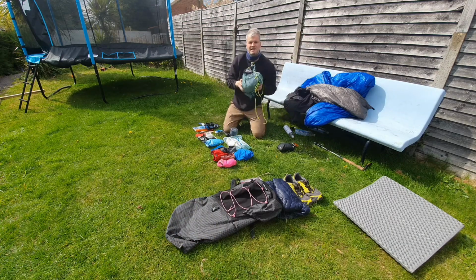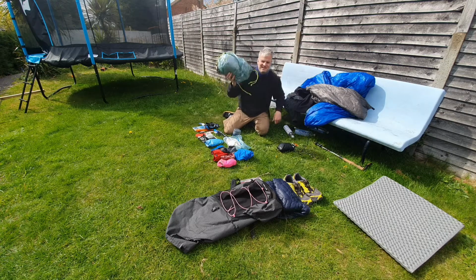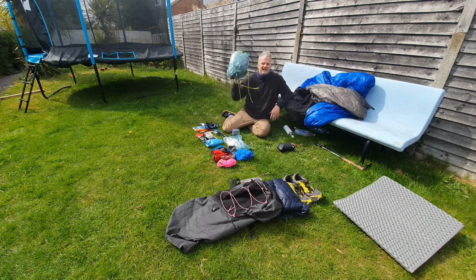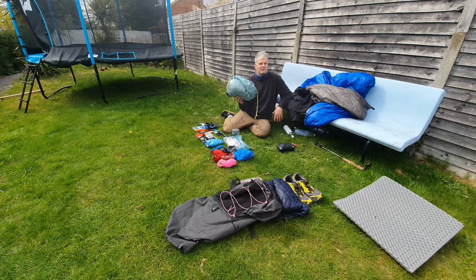My Zpacks Altaplex tent. I love this thing, it's amazing. It is really, really cool, and it's super light. But then when you start discovering hiking and the hiking world, you discover tarps. So they do a Hexamid tarp, which is about half this. It's like 180 grams or 230 grams with the door. This is like 470-ish.